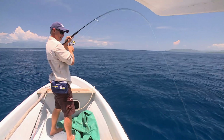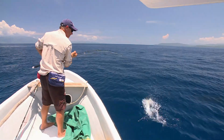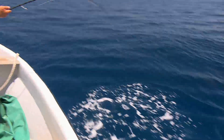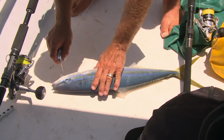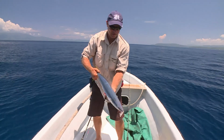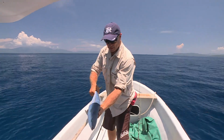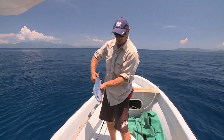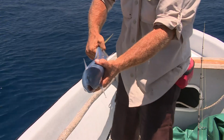Yeah, oh, what's going on here? Rainbow runner. Good bait for a dogtooth. Let's have a look at him. Beautiful. Lovely coloration, like a purple, all the way down the body. Grey on top, a bit like a kingfish, got the yellow tail.